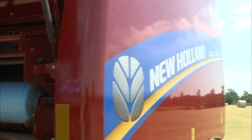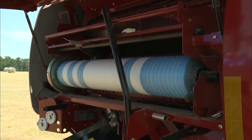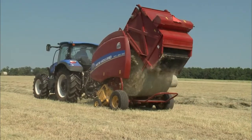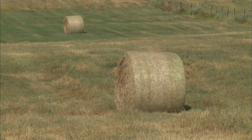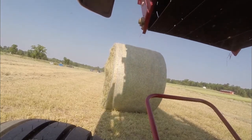So a lot of our producers do use net wrap and feel like it's much easier to manipulate than, say, the twine in regards to baling as well as feeding. The twine would not be an option for us. Of course, we go with net wrap, and we put at least 2.5 to 3 wraps on it, because the majority of our customers don't have the option of storing their hay inside. So we try to produce a good tight bale with about 3 wraps on it, so it will preserve for their type of storage.